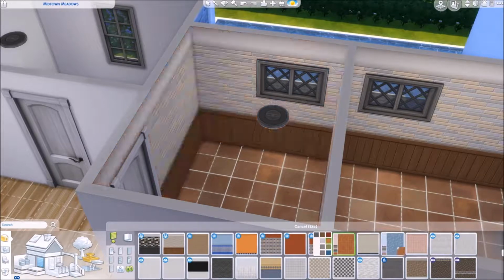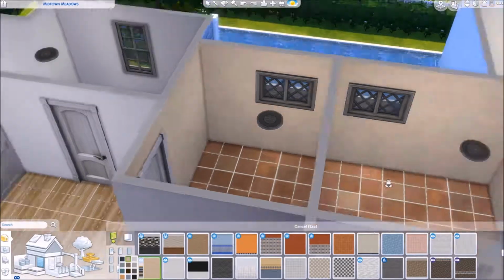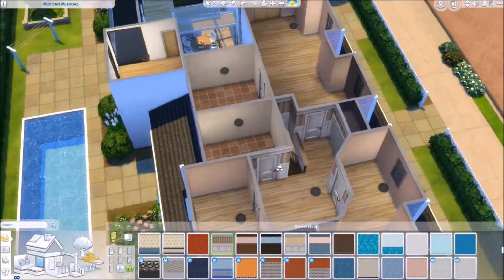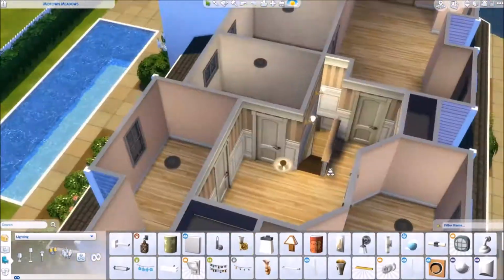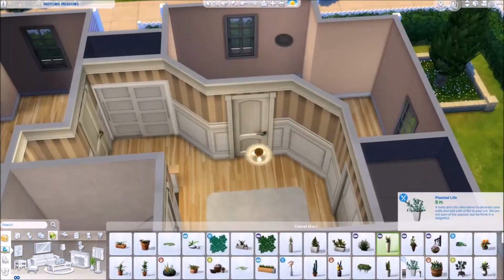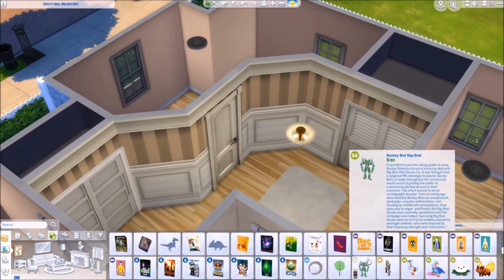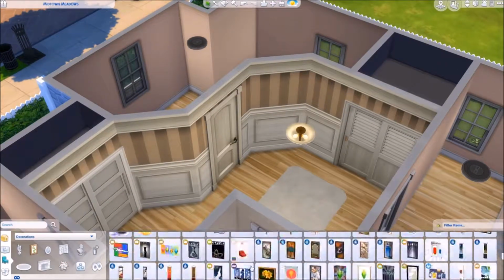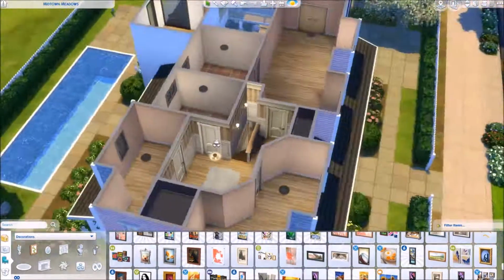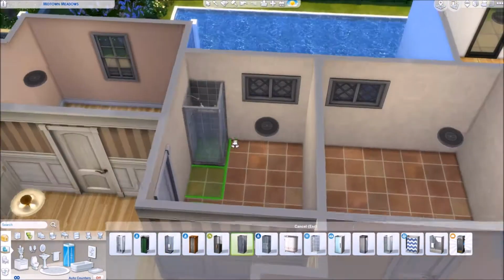The bathrooms are actually all different. I usually make the bathrooms quite generic. It's like the same things. I don't really want to pay much attention to them. Why do I say bedrooms? I mean bathrooms. But I think in this build I actually made all of them different. And there's two closets, so you can do your naughty business upstairs.